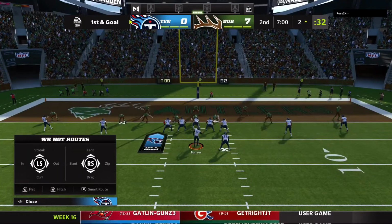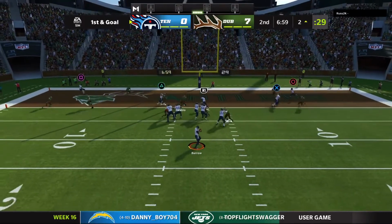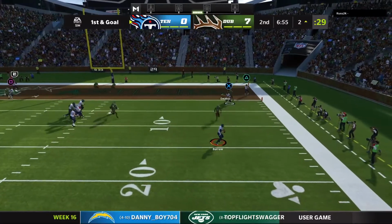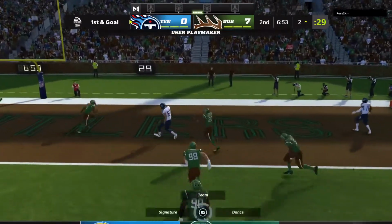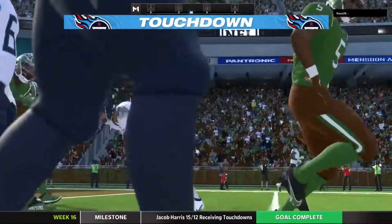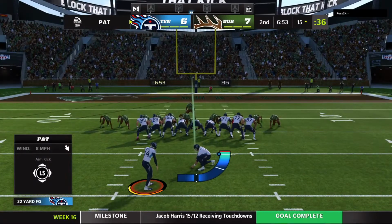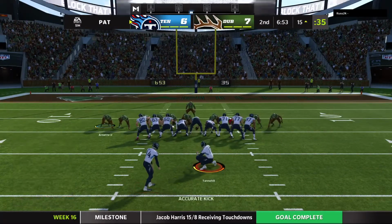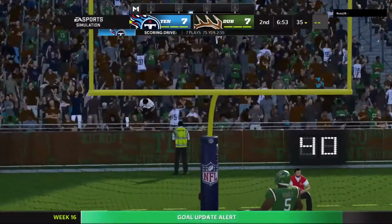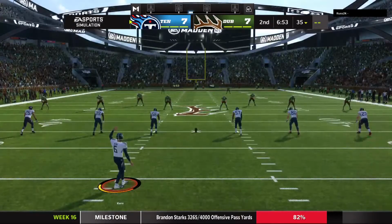First and goal, and a chance to get that initial touchdown right back. Burrow looking to pass. Flushed out right. And it's caught in the end zone. Touchdown, Tennessee. Jacob Harris, touchdown number 15 of the year. And the Titans are an extra point away from tying this thing up. Point after, right down the middle. And we are tied here in the second quarter.